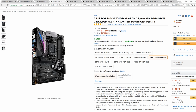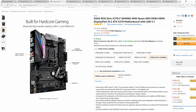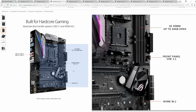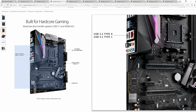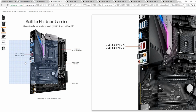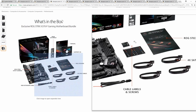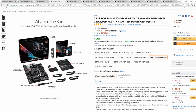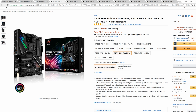This one's similar to the last one, except it's got the 4 DIMM slots. I'll show you guys. So the 4 DIMM slots, it's got the USB 3.1. It's only got one of the NVMe M.2 SSDs. It still has the 3.1 Type A and Type C, which is pretty good, but it's not as good as the other motherboard. So that's why I decided to go with your 470F gaming motherboard for $210.